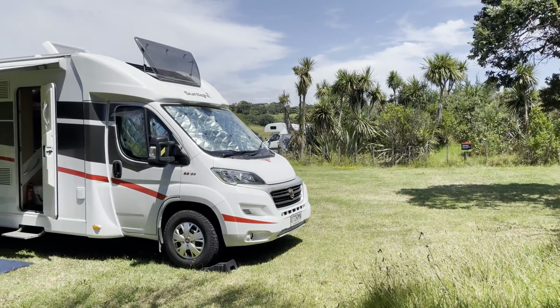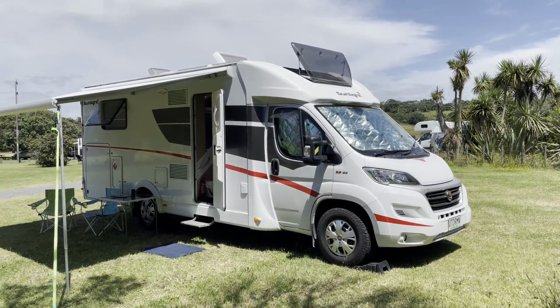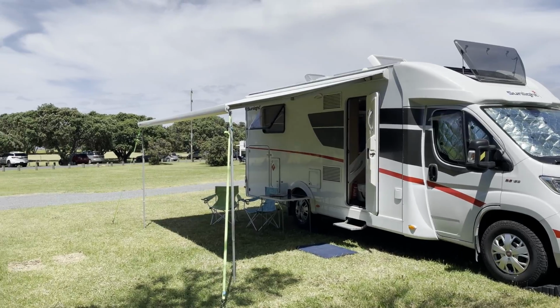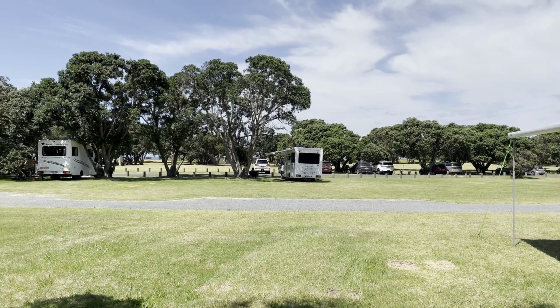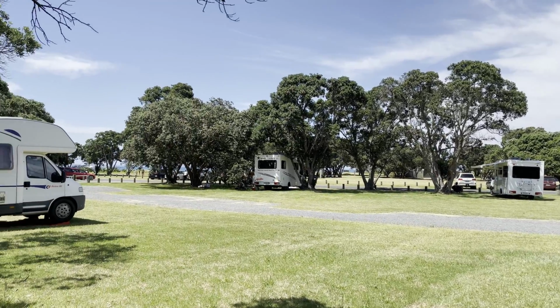When we arrived there were plenty of options for parking. Ramps out for a quick level, awning out, tied down, windshields, sunscreens up, table, chairs positioned, and fridge started. Setup literally took 15 minutes.